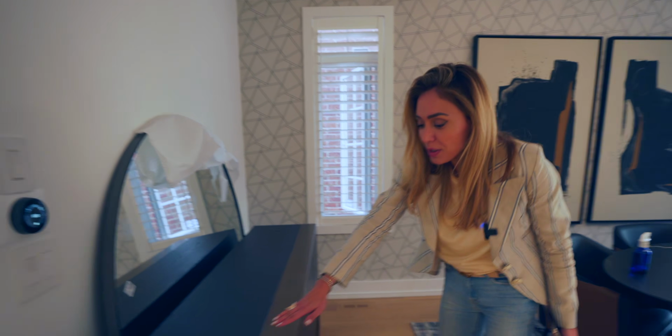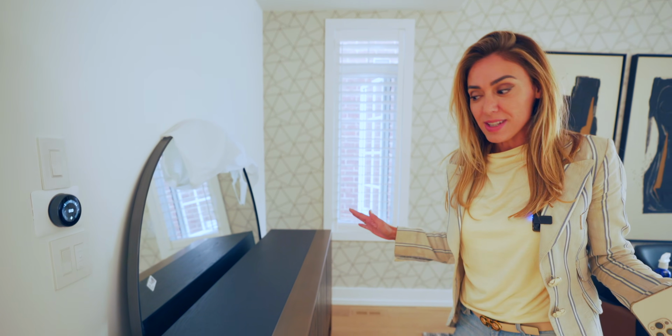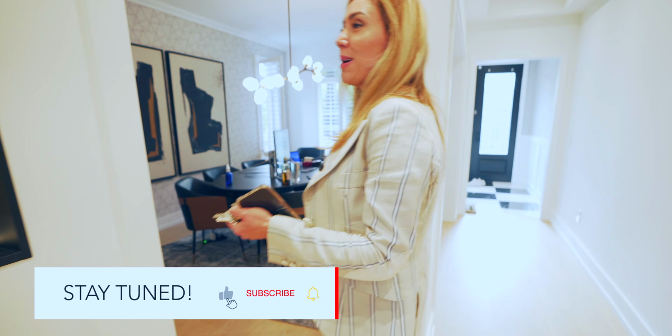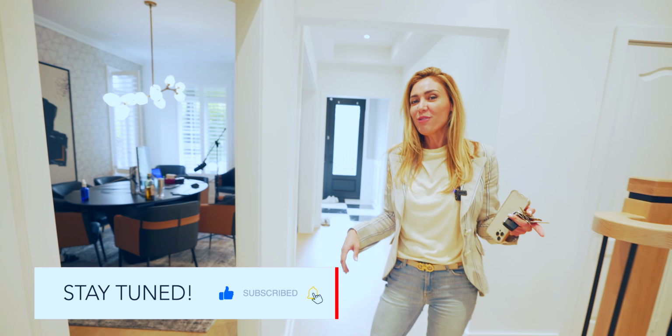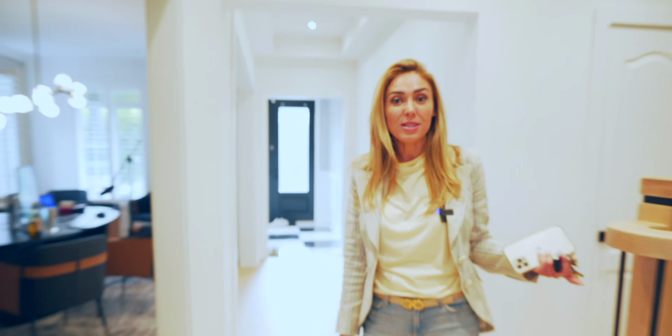We have a few pieces coming in here. I don't want to reveal everything yet until it's done. So let's just go over on this side. Oh, beautiful. Our sideboard is in. Okay, that's enough for this house. I don't want to show more because I want to do a full reveal on this property. But I'm sure you guys are liking what you're seeing so far. And we'll be back here shortly because I have more stuff coming in.